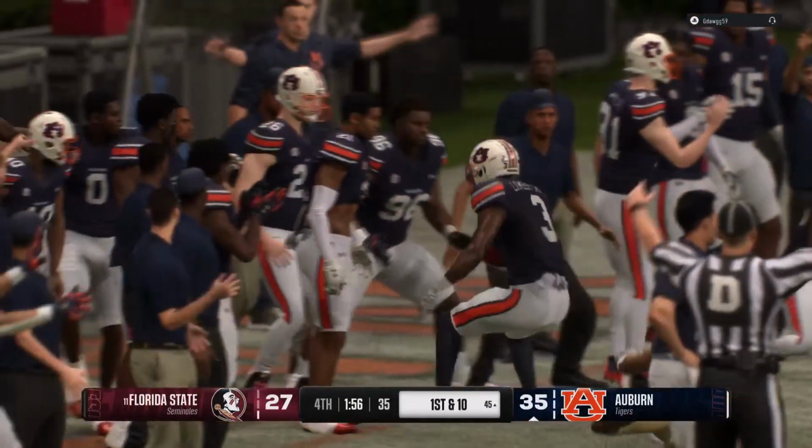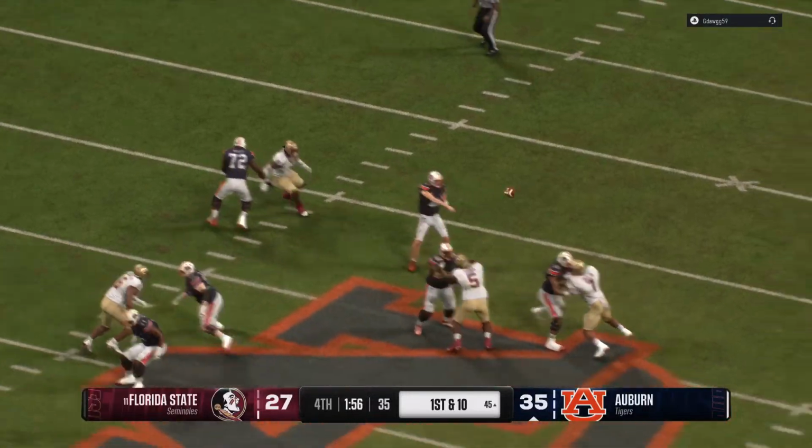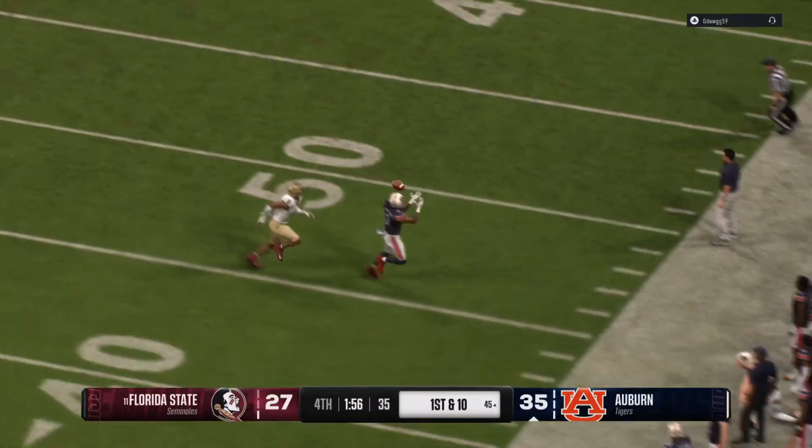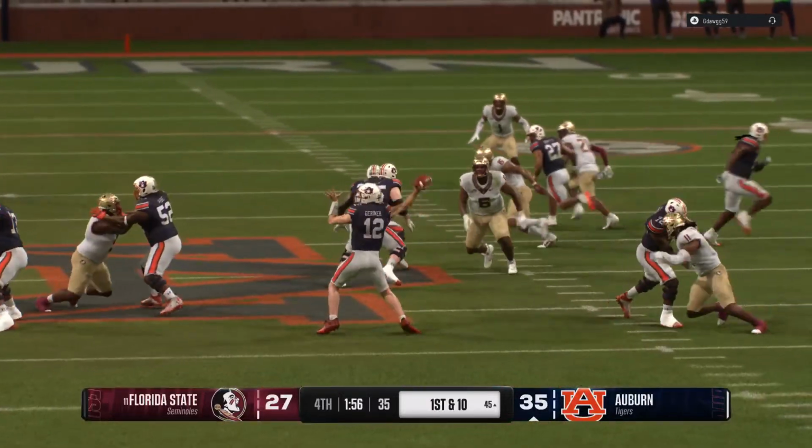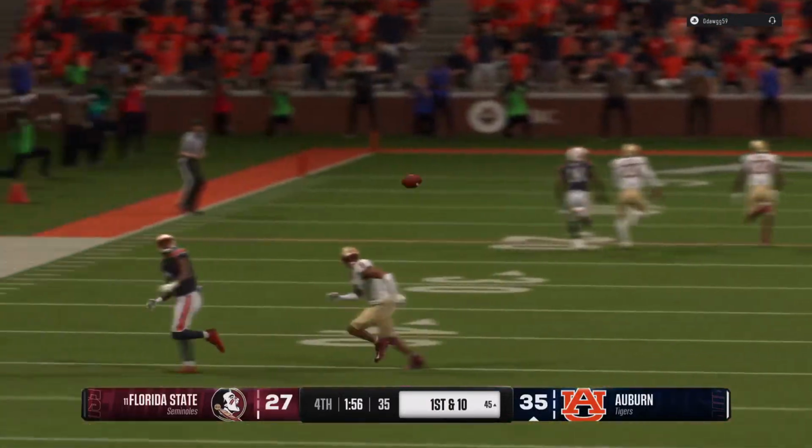And obviously, getting the completion, it's a killer. They get a new set of downs. You got to find a way to make a play now. The saving grace, I guess, Jesse, is he ran out of bounds and stopped the clock, so at least the clock isn't running. Yeah, and David, it's just a situation right now defensively.